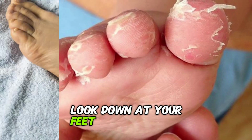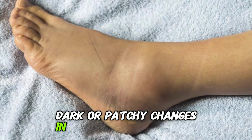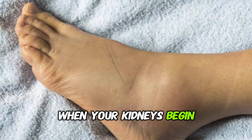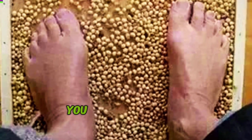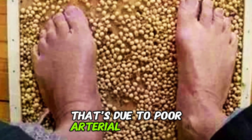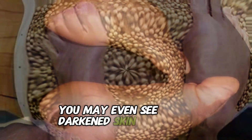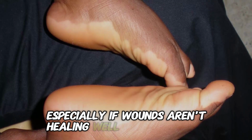Look down at your feet. Do they look pale, bluish, dark, or patchy? Changes in foot color may be a hidden sign of kidney trouble. Here's why. When your kidneys begin to fail, they can affect your circulation, especially in your legs and feet. You may start to notice pale or bluish toes. That's due to poor arterial flow and reduced oxygen reaching those tissues. In more advanced cases, you may even see darkened skin ulcers or black patches, especially if wounds aren't healing well.